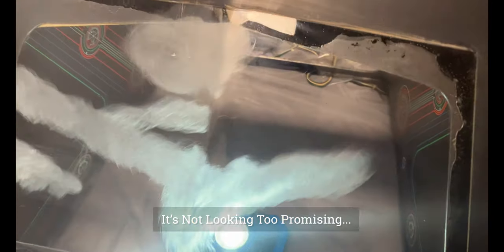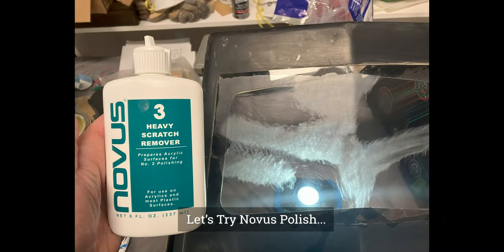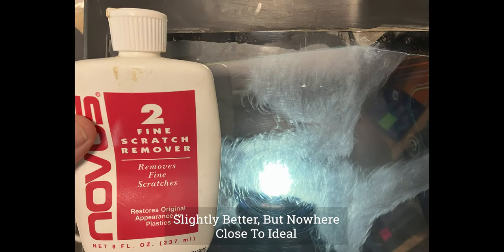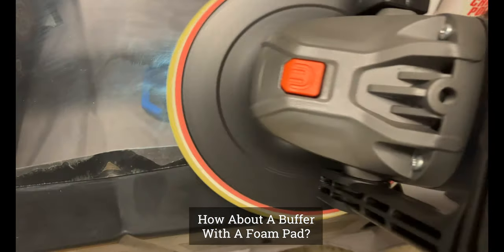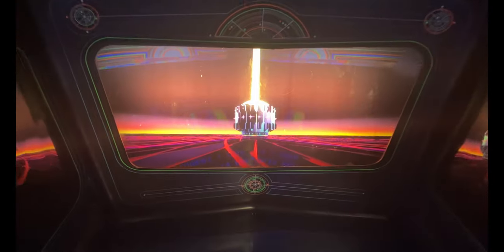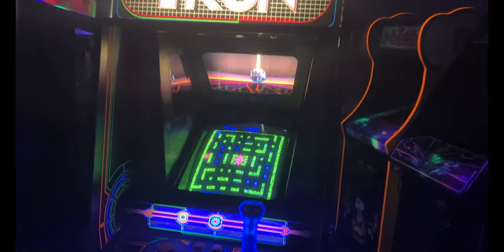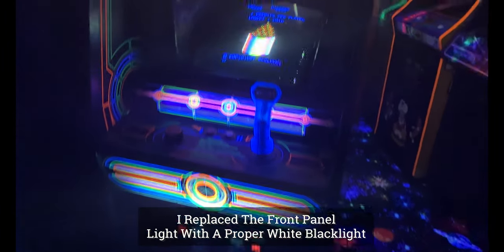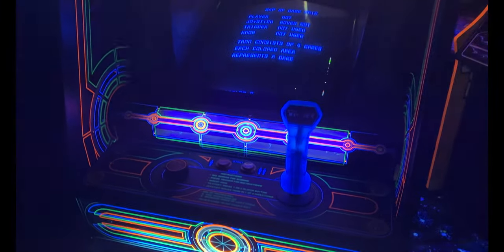Well, that's how the plexiglass looks after 600 grit sandpaper. There's one little spot that's too deep for me to grind down into. I hope this polishes back up. That looks much better. All right, now we're getting pretty close. Got the acrylic polished up, the translite behind it looking better. Joystick is now glowing. There's a few little details left.